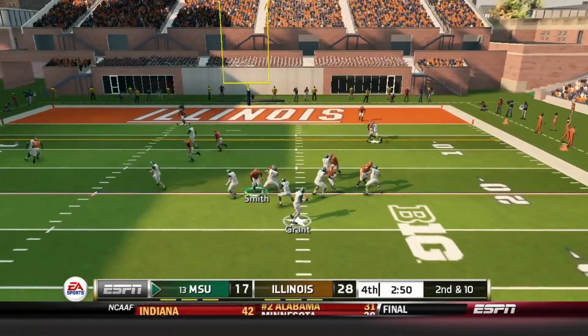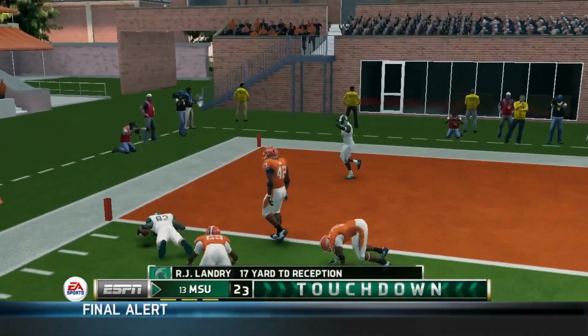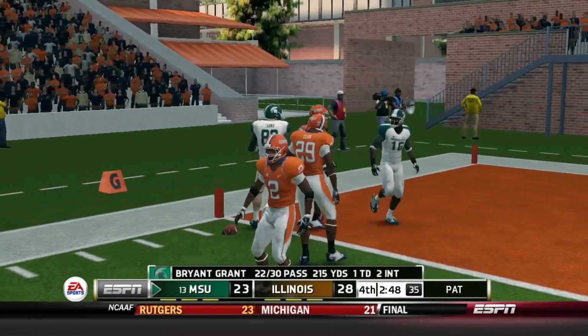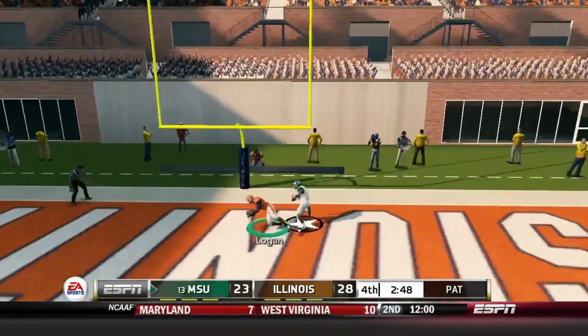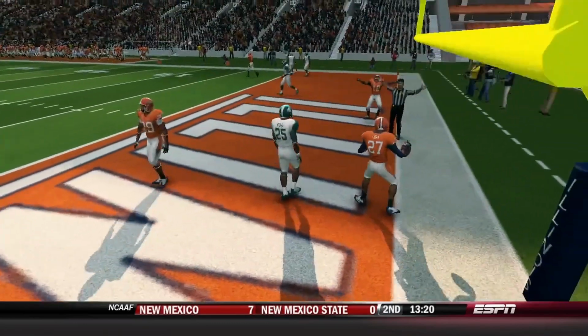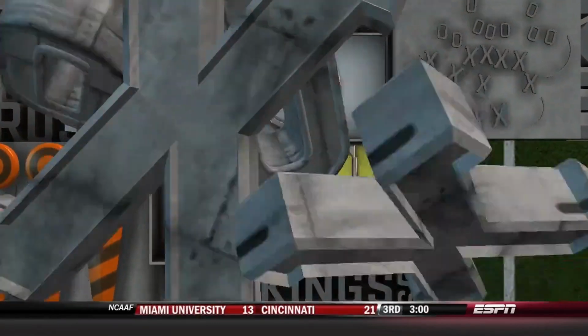2nd and 10. Grant pass. Got the guy. It's Landry into the end zone for the 17-yard touchdown for Sparty. As they are not done yet. Here we are for the two-point conversion to make a one-possession game. It's intercepted again by Logan. His second of the night, and let's take it back into the studio for another update by Reese Davis.